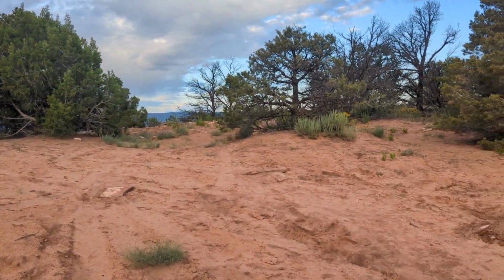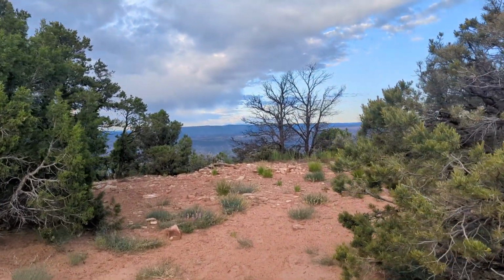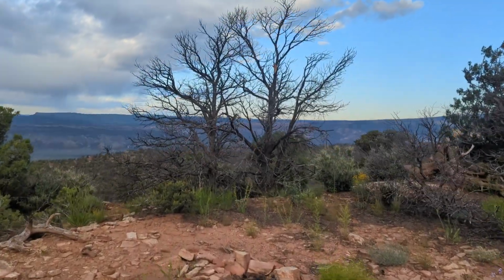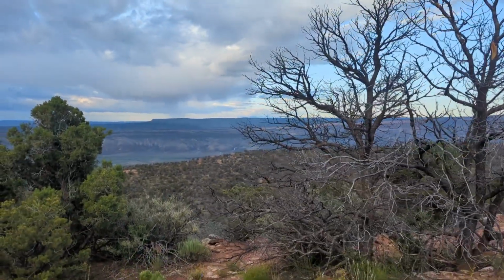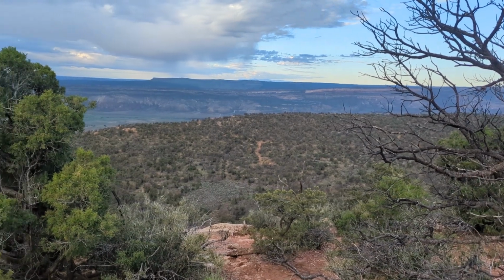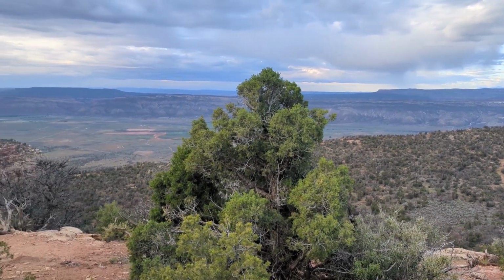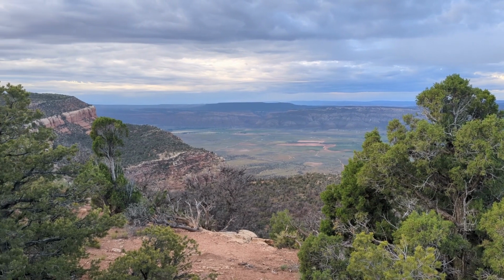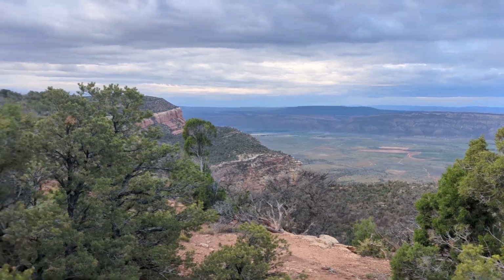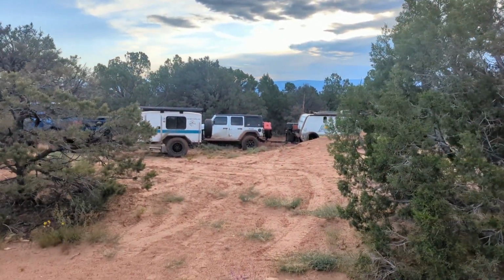Let's come around over here, the other side of the trailers. Walk right up here. Come set our chairs up here and have a spectacular view. That's how far away we were from this walk, just right up the hill.